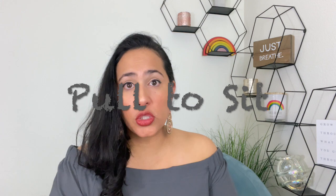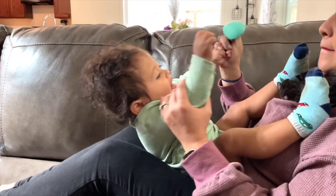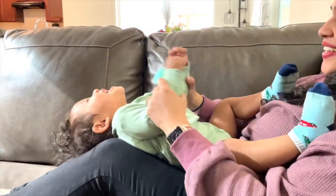For the next exercise, there are 2 different variations. So we're going to talk about pull to sit. These are super important because it's kind of like doing a sit-up, right? That's essentially what the baby is doing. And the first variation I want to talk to you about is when you're folding your legs like this. You put your feet either on a coffee table or you sit on your couch, put your feet this way, and you bend your knees.